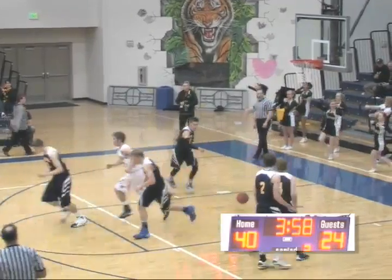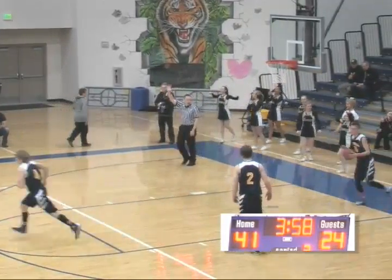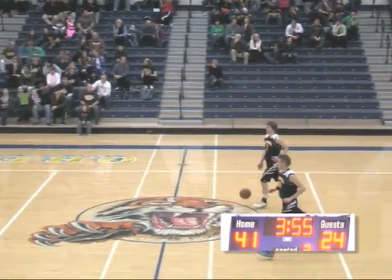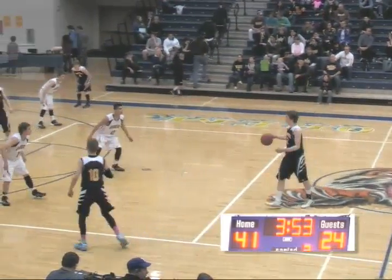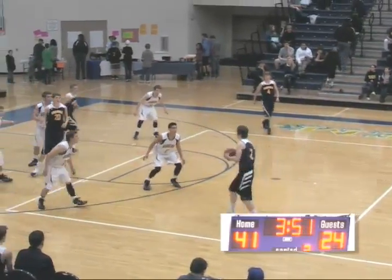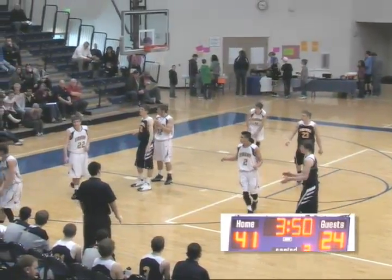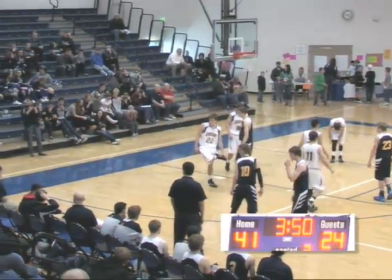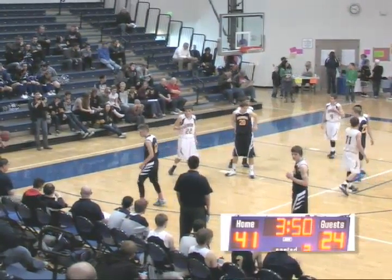Bailey knocks down the pair. It's 41-24 as Rockwell goes back to the Pine. Right now they have Christiansen, Jensen, Johnson in the game, and then down low, again, they go back to Bowman and Stoddard. Tries a pass to the corner, and Wilstead pokes it away out of bounds. Rockwell will keep possession with 3:50 left to play in the third quarter.